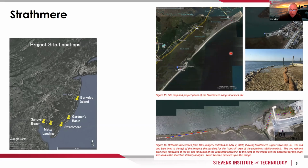The fetch here is very limited, about half a mile. Most of the erosion here is likely due to boat wake activity, or a combination of that as well as the drainage ditches during storm events, with some flows coming out of those drainage ditches contributing to the erosion.